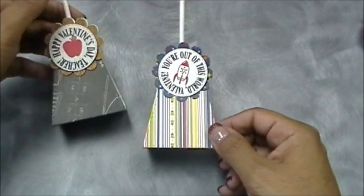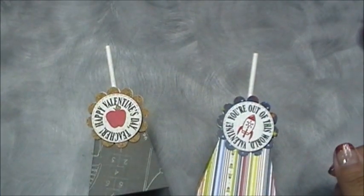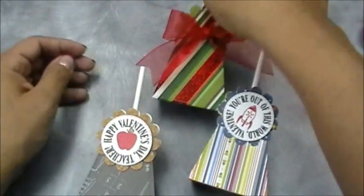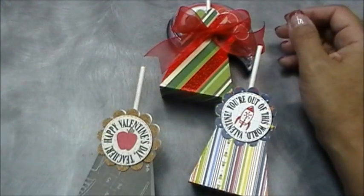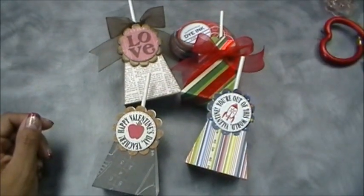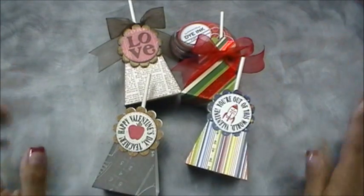Okay, so these are all the pretty little lollipop holders that I made for you today. I was going to shove them all in here so you could see them all. Oh, that one won't stand up too well because it doesn't have the little things in the back. I'll put that there. So pretty, pretty little items. Super simple, quick, and I'm telling you, you will be the talk of the party with these, okay?